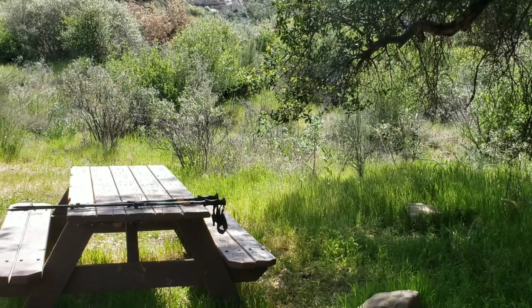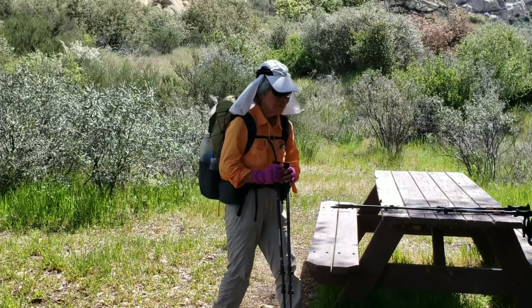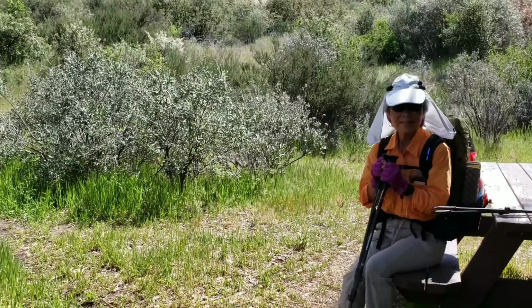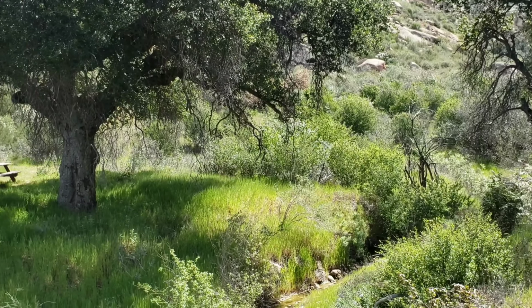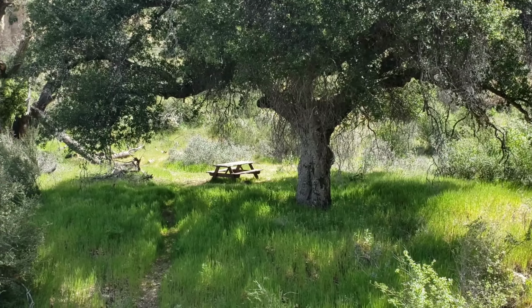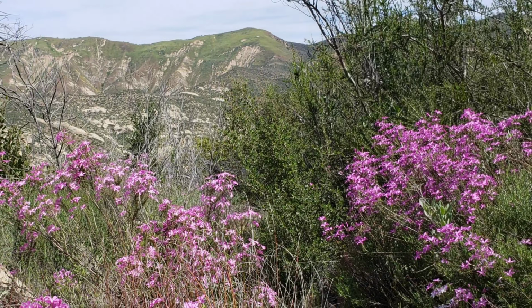Thursday, April 18th, 11 o'clock in the morning. Just after our coffee break, we came to this campsite complete with picnic table. Oh, we gotta take another break. Oh, it's really nice here. As it turns out, there is water here down in that spring. Oh, it's a really nice camp spot. But we're on our way up to Hurricane Deck and thence to South Fork Station.